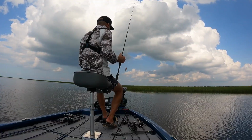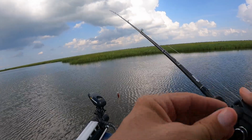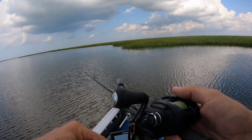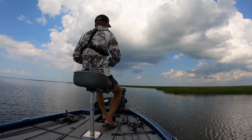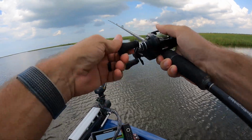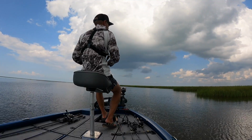But what we got in our favor is the water clarity here. It's definitely a lot better, much prettier water. Plus, we currently have a cloud over the sun, which is really nice because it was super hot. Way too hot for mid-September. I cannot wait for fall weather and fall fishing. This summer has to end eventually.